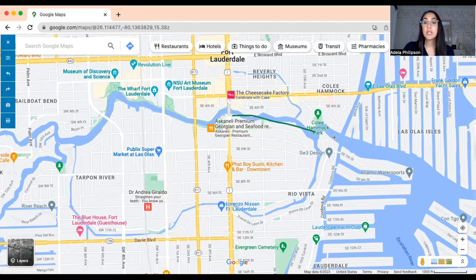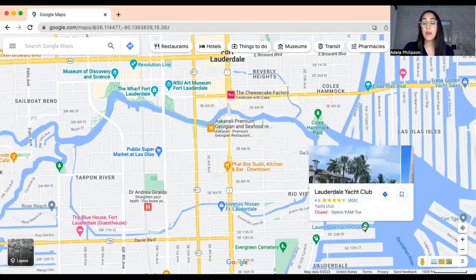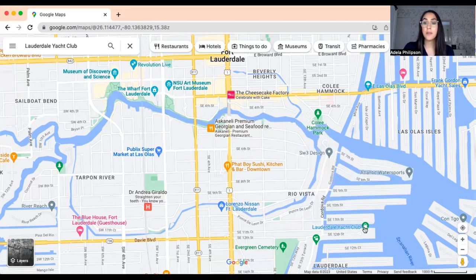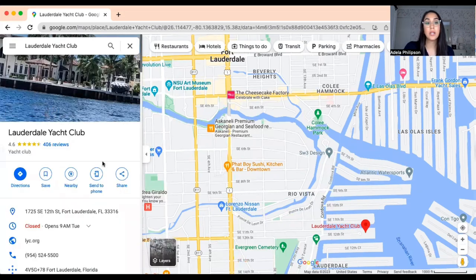What a lot of residents enjoy about living in this neighborhood is Lauderdale Yacht Club. It's a very friendly, family-friendly, I should say, place if you want to socialize and you are a boater and just want to meet a lot of other boaters. And it tends to be a less expensive club compared to the country club, for example. So if that is what you like, definitely check it out.